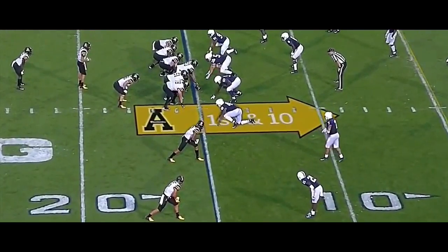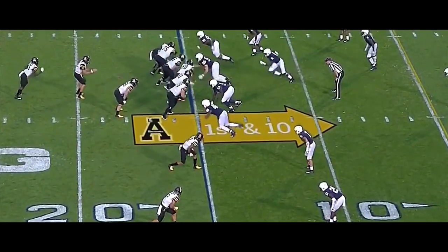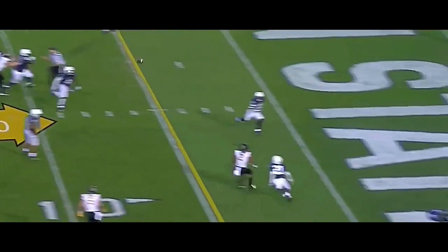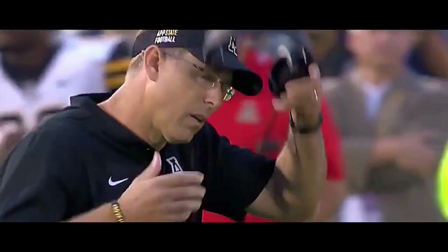Screen. Watch Sutton, he's in the slot. On first down, looking that way for Sutton. Jump ball intercepted. Ball game over. Oruwariye staves off the September surprise.